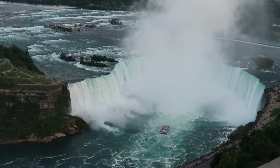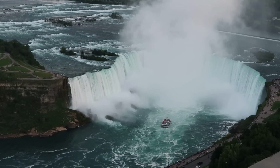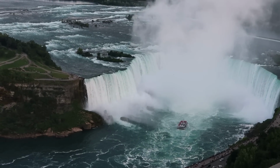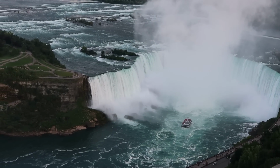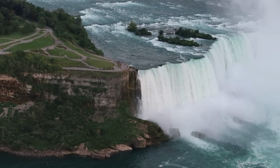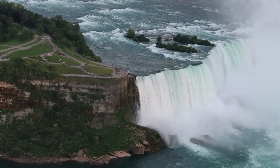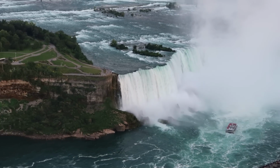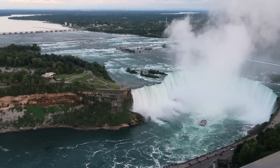You can see Horseshoe Falls right there. You can see one of the Hornblower boats there currently in the center. You can see the people gathering over there. That's where we were earlier when we were seeing that from the ground. So, pretty spectacular view from up here.